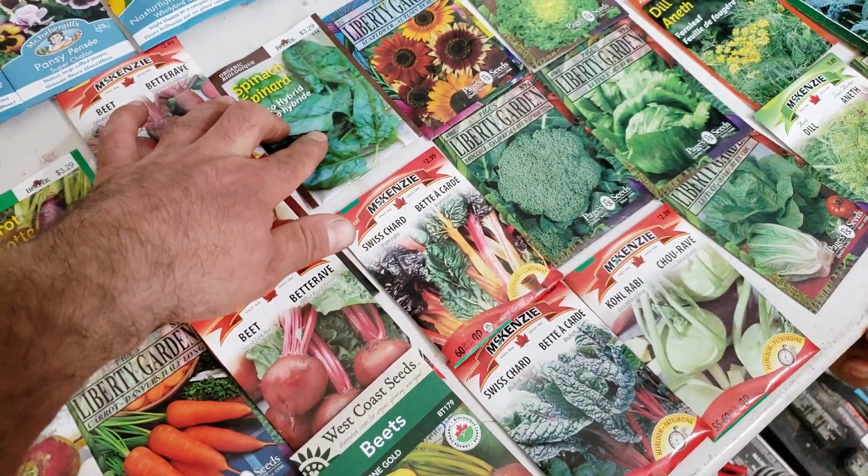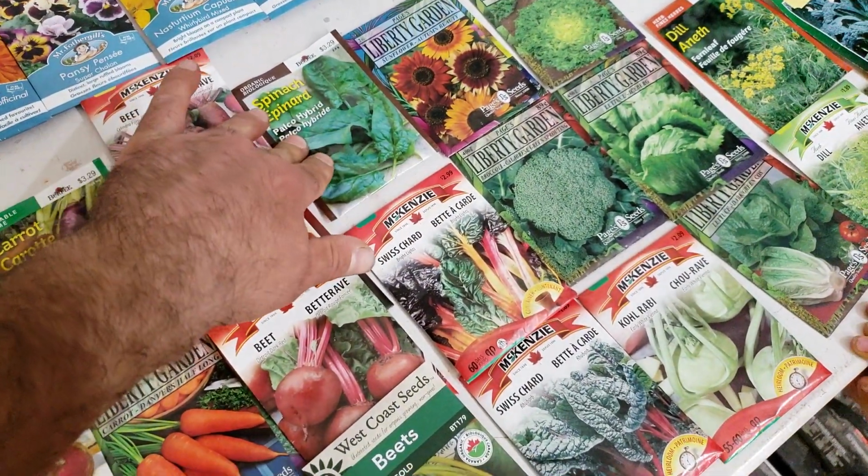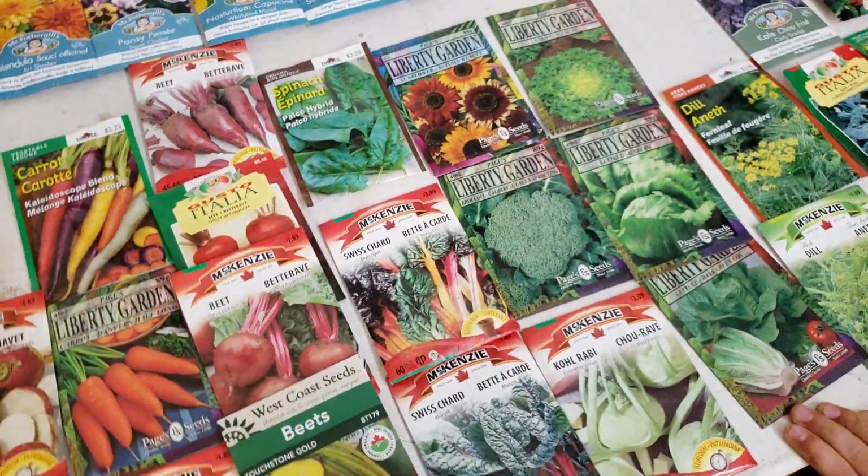Spinach. We're going to try spinach. It usually tends to get a crop fast and then dies off. It bolts. Very yummy.